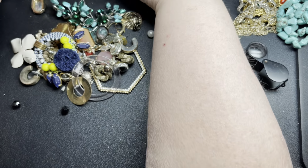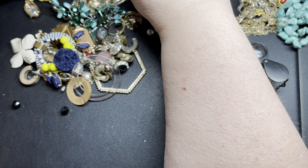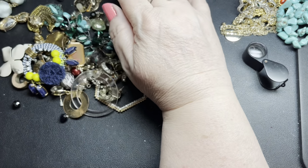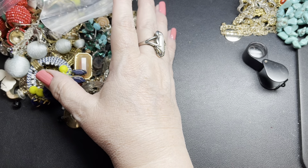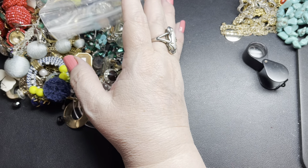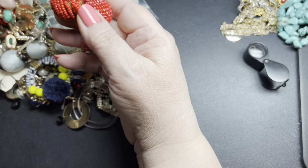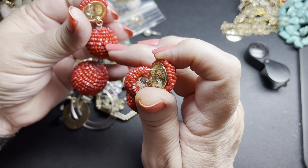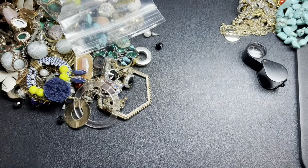Now we have a lot of earrings and bits and pieces. So let's see what we have. There's the empty bag. All right, here, these we can take out because the seed beads are losing their color and they're unraveling. So the 2 of those are going to be $1.